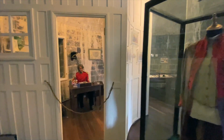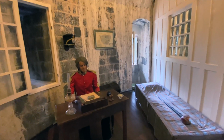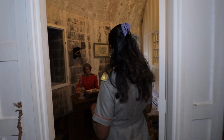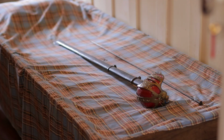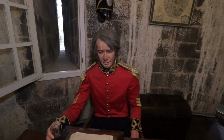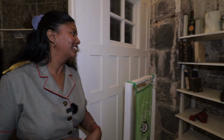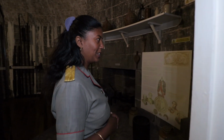And I'll show you the officer's room. So the officer used to have his quarter, his private room, his bed. Sure, he looks like he's had a very hard day, doesn't he? Yes. Sitting around too long. Yeah. It's actually quite spacious, isn't it? Yes, inside, you can imagine.